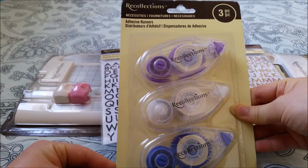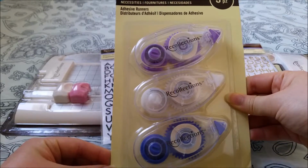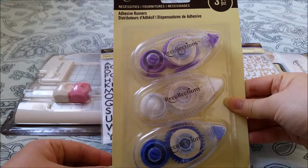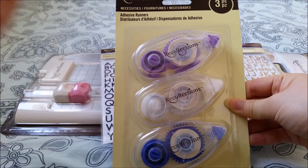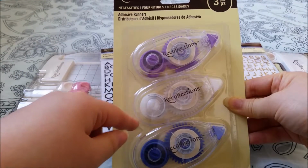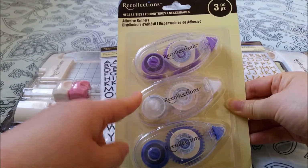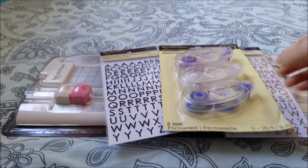Okay, so I also got this Recollections 3-piece adhesive runners, and one of the main things that I wanted to do when I'm starting paper crafting is making boxes. I really want to make boxes and envelopes the most. So I got these adhesive runners. I figured it would be the easiest, and also I've been watching a lot of videos on how to do those, and these made it so much easier.